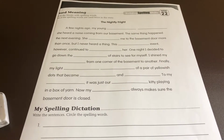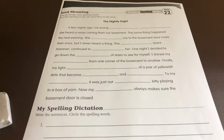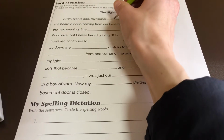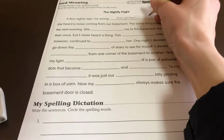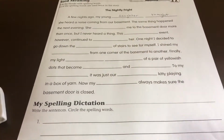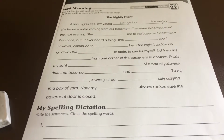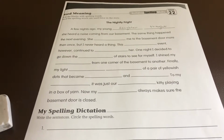The Nightly Fright. A few nights ago, my young daughter thought she heard a noise coming from our basement. The same thing happened the next evening. She brought me to the basement door more than once.